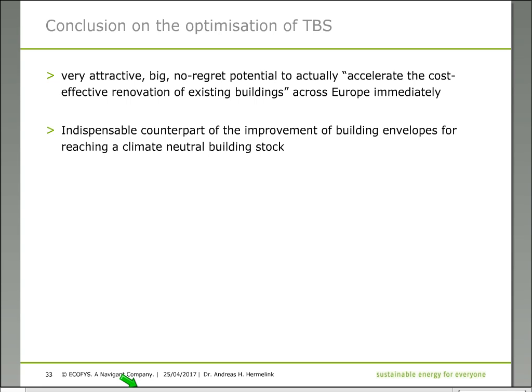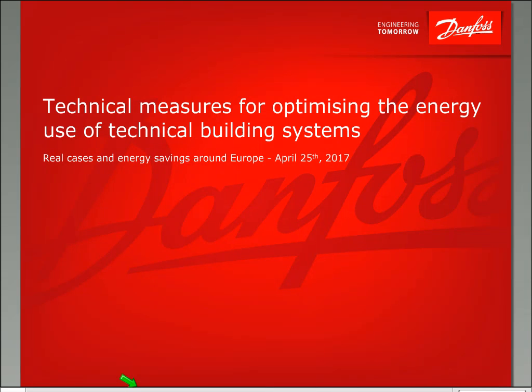So the conclusion on the optimization of technical building systems is that they are actually, according to the results of our study, very attractive, a big no-regret potential to actually, and this was the major target of the EPBD revision, accelerate the cost-effective renovation of existing buildings across Europe immediately. And technical building systems are an indispensable counterpart of the improvement of building envelopes for reaching a climate-neutral building stock.